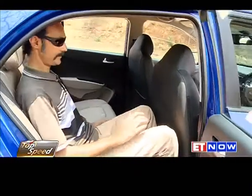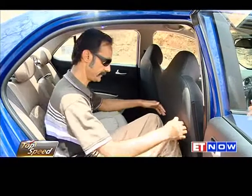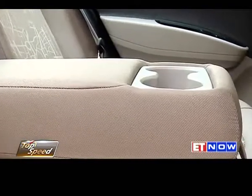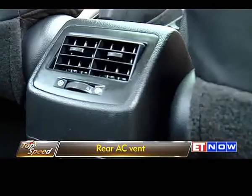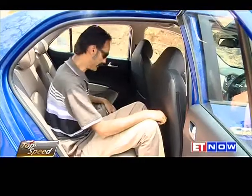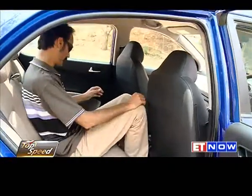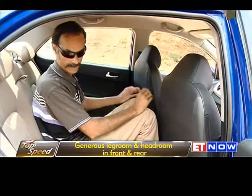Well, the seating position is nice and relaxed, and as you can see, the seat is adjusted for my height, and still there's enough and more space over here. Passengers at the back, well, they even get a foldable armrest with cup holders, and again, another segment first, you also get rear AC vents to take care of the hot weather. Well, 2 people can sit pretty comfortably in the back over here, but what about 3? The floor is nice and flat, the seats have been recessed a bit. Yeah, I think 3 is pretty much possible, but might get a little squeezy.